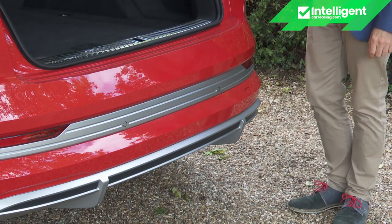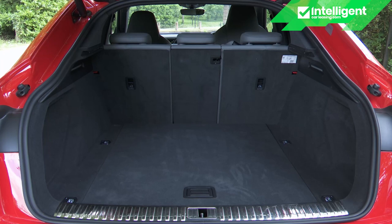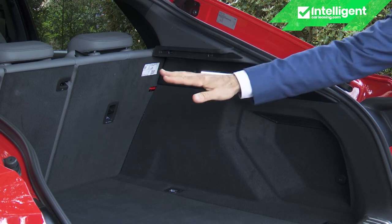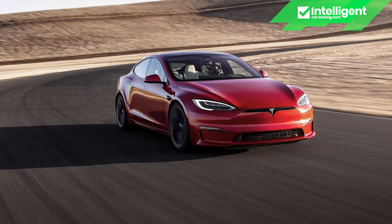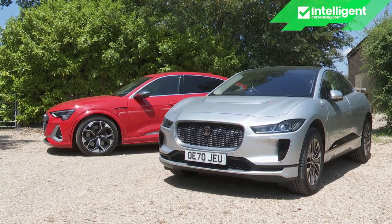Once it's completed its rather arthritic progress upwards, a decently sized 555-litre boot is revealed. The heavily sloped rear screen means it's 45 litres less than the ordinary boxier e-tron SUV body shape can offer, and dog headroom will be rather restricted if you happen to need that. What's on offer here is also quite a lot less than what you get from a rival Tesla Model S, but perhaps more relevantly, it's a useful 50 litres more than you get with the Jaguar I-Pace rival EV we were just mentioning.